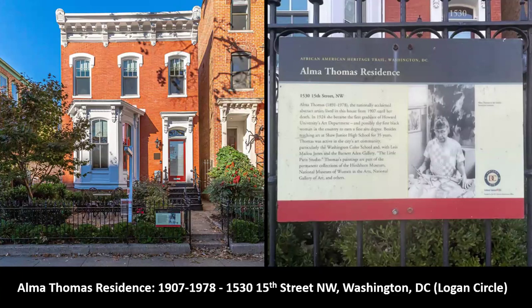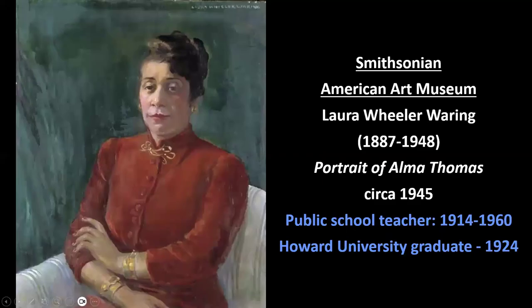So Alma Thomas lived here from 1907 to 1978 at 1530 15th Street Northwest. I used to actually just work a few blocks from here. And if you're familiar with Washington, D.C., it's in the Logan Circle neighborhood. So this is the Alma Thomas residence. It's run by the National Park Service. Make sure you check that out.